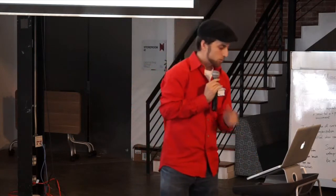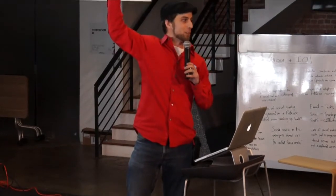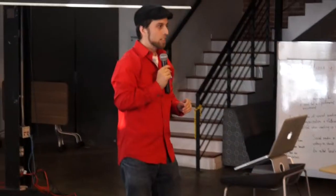And so one of the classic examples of this in graphic design is the FedEx logo. This is a gorgeous logo, and one of the main reasons is that hidden in that logo is an arrow. Most people don't even know that it's there. But subliminally, we have this motion with FedEx. It's going forward. It's technology moving. It's getting your package there. It's a great logo. It has design. It has purpose.